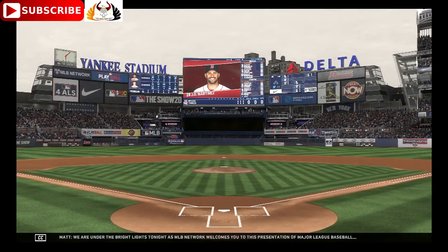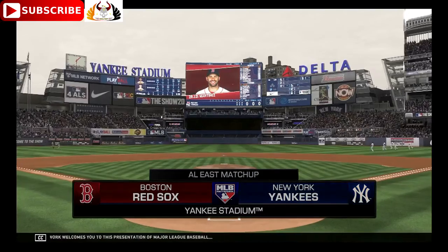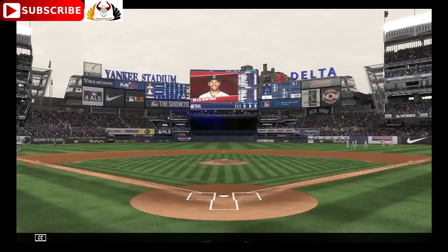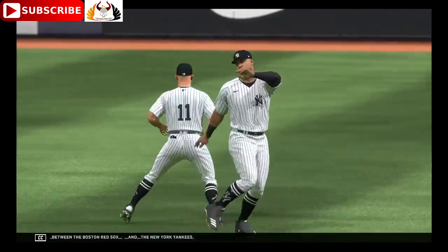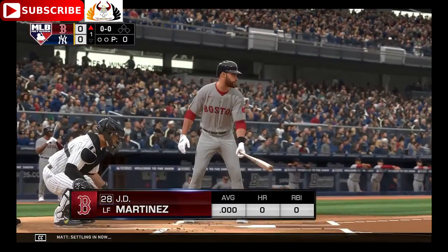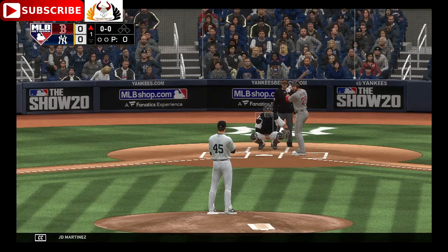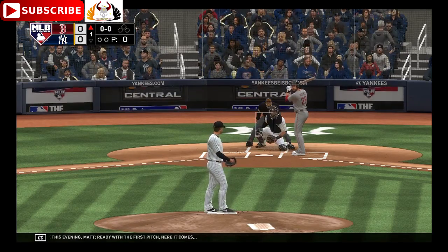We are under the bright lights tonight as MLB Network welcomes you to this presentation of Major League Baseball. Ought to be a good one here between the Boston Red Sox and the New York Yankees. Settling in now, J.D. Martinez. And we are set for baseball here this evening. J.D. Martinez, ready with the first pitch. Here it comes.